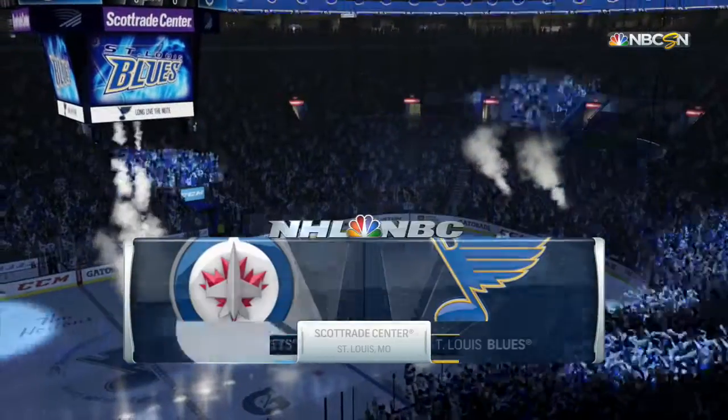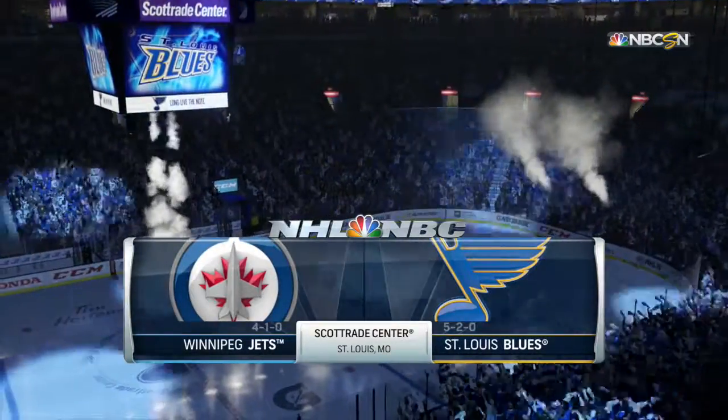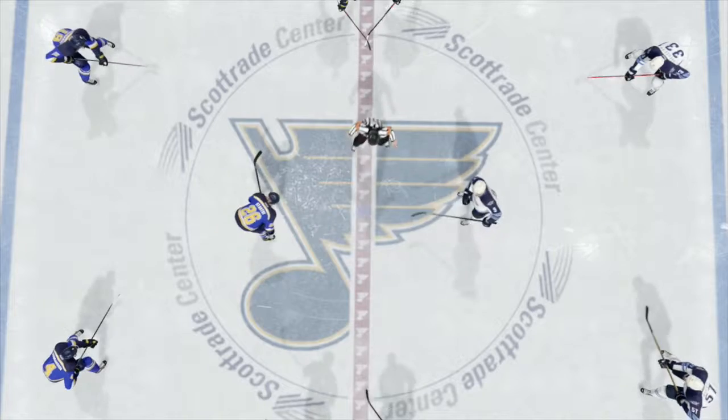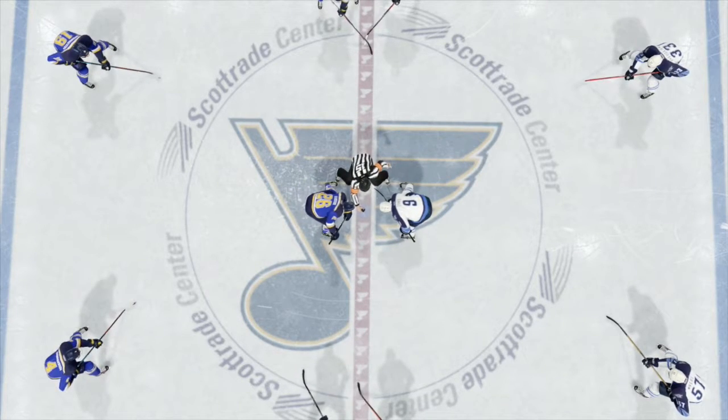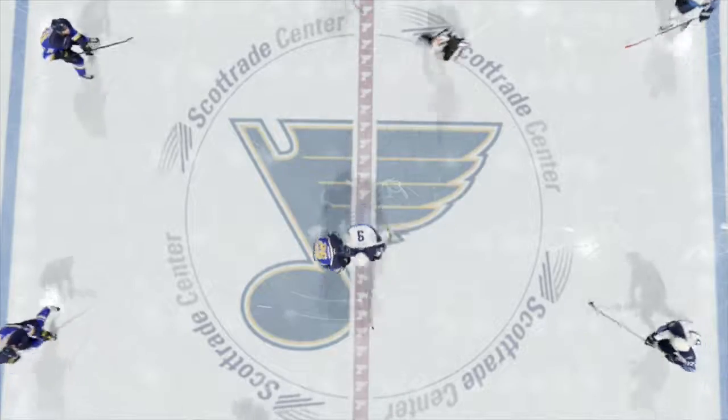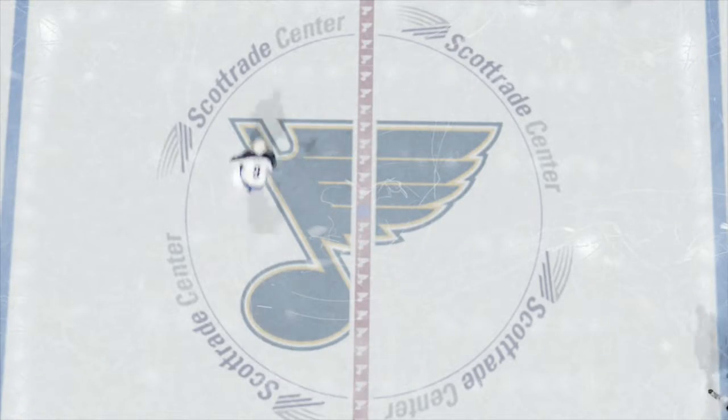After losing 6-5 in Game 1, the Jets try to even the series. We have a thrilling evening of hockey ahead. Stastny's got the assignment on winning the opening draw for the Blues. Davis gets the same job for the Jets.